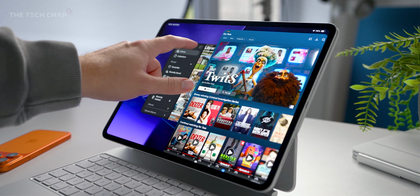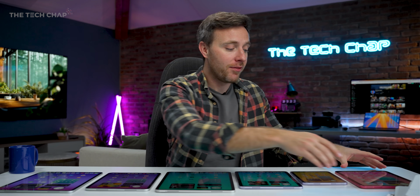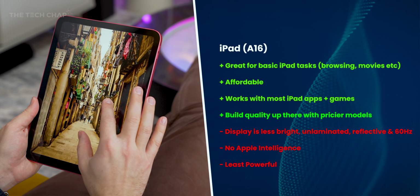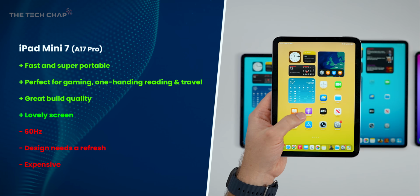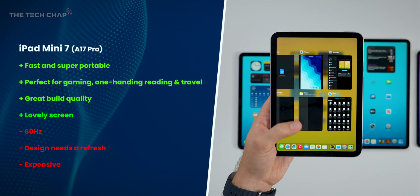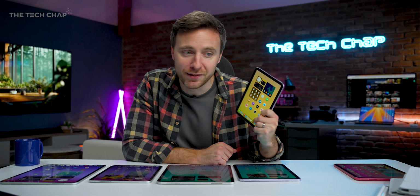Okay, enough waffling. Which one should you actually buy? Well, I think for most of us, the base iPad, just the cheapest one, is the best option. It does everything you need. The Mini is a pretty open and shut case. Do you want a small iPad? If so, then yes. If not, then there are better options. And I think it's just a little bit too expensive for what it is.